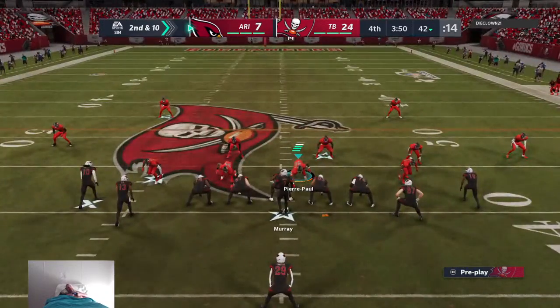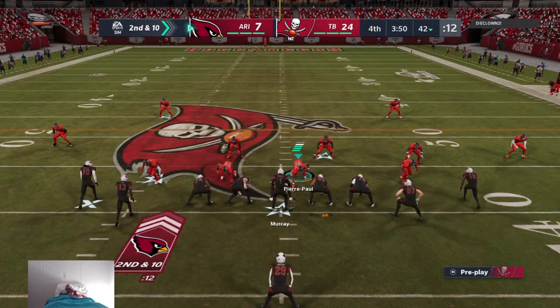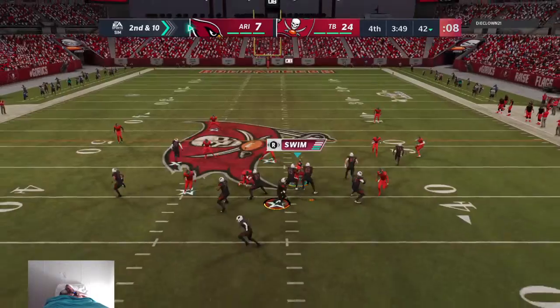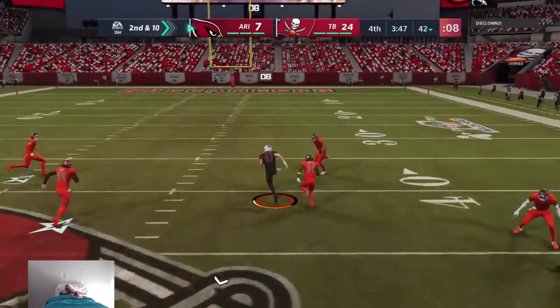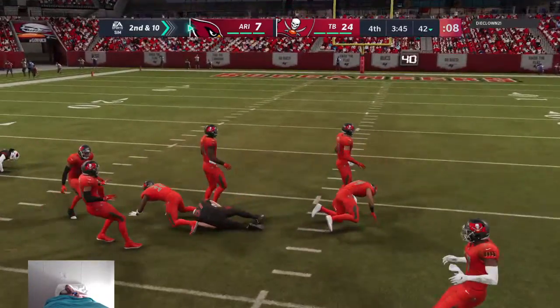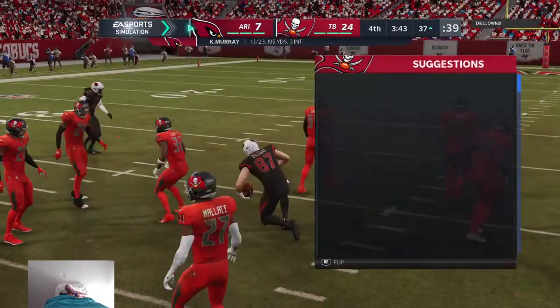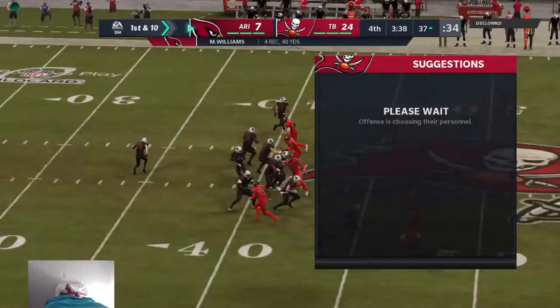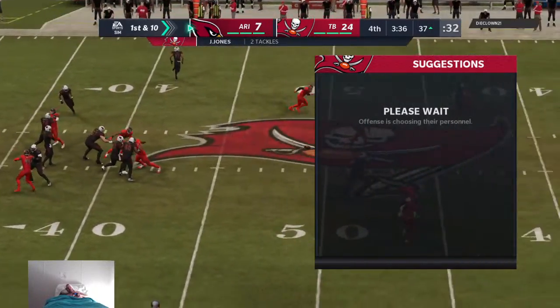Ball on the 42 as they come up 2nd and 10. To throw again. Murray right back to Williams, and this time he's got him. And this is going to lead to another first down as the tackle's made at the Bucs 37. A gain there of 21 yards. First down, Cardinals.